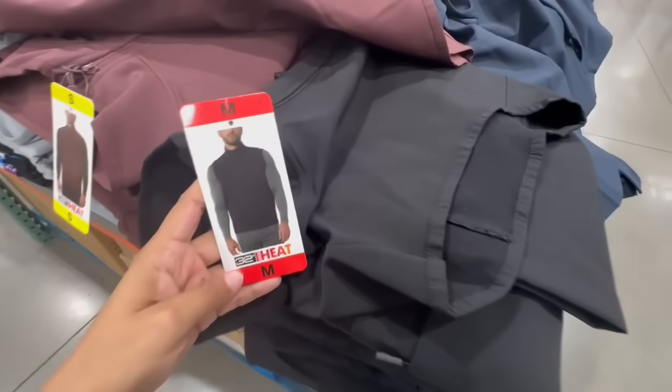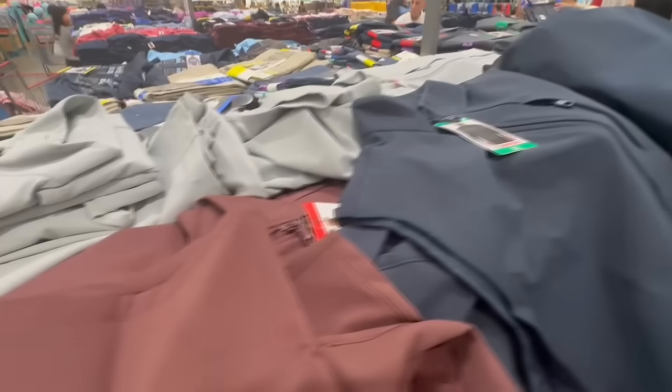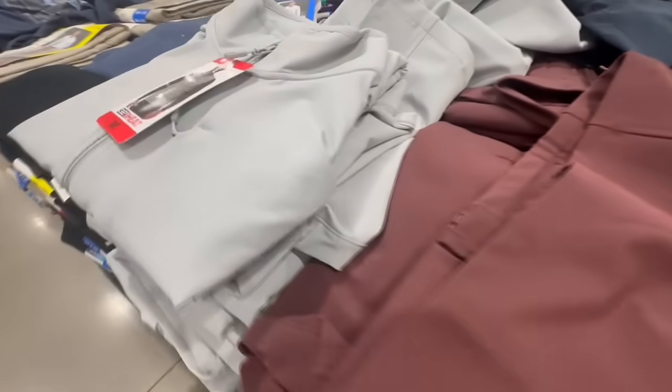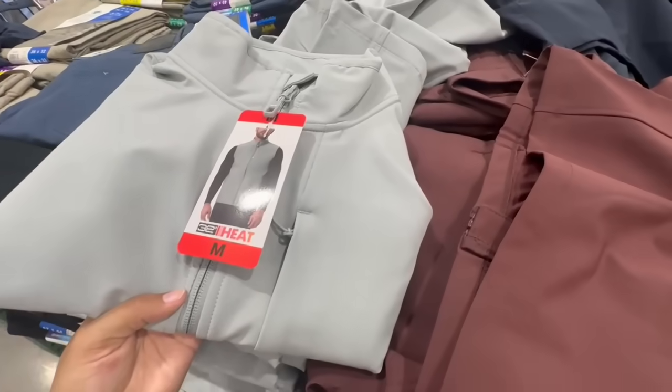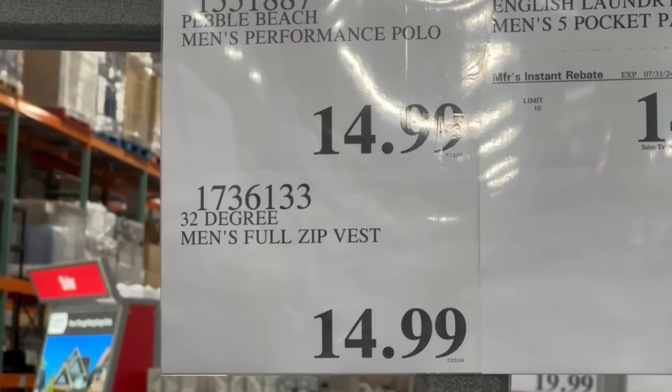They also brought this one out in black. And then over here on this side, I also spotted it in navy blue. And then last but not least, we also have a very light gray one. Current price is at $15.